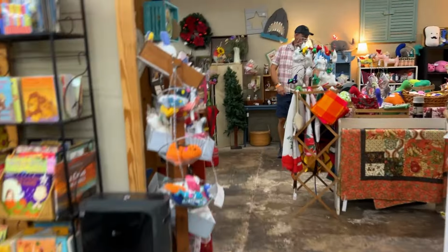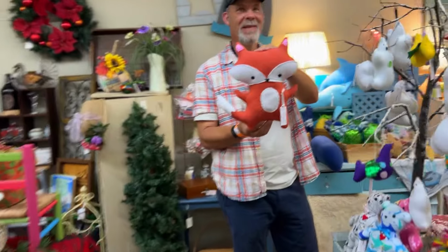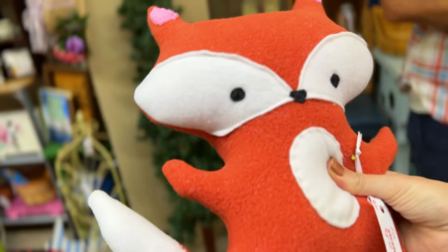Show me again. I'm a fox. Aww. A gray one too.